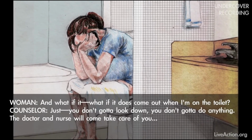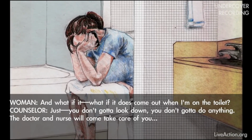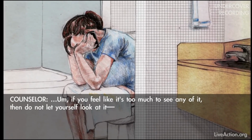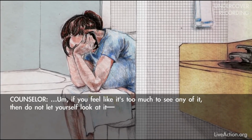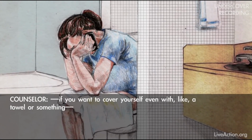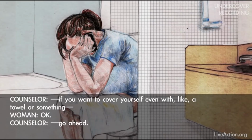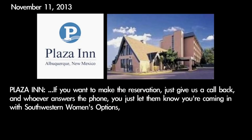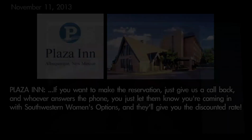Just, you don't gotta look down. You don't gotta do anything. The doctor and nurse will come take care of it. If you feel like it's too much to see any of it, then do not let yourself look at it. Okay. Okay. If you want to cover yourself, even with like a towel or something. Okay. Go ahead. If you want to make the reservation, just give a call back and whoever answers the phone, you just let them know you're coming in with South Women's Option. They'll give you the discounted rate.